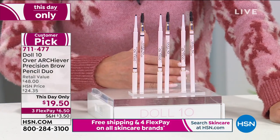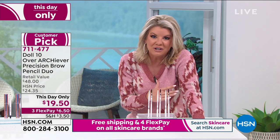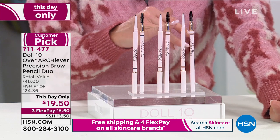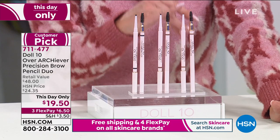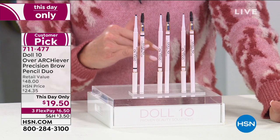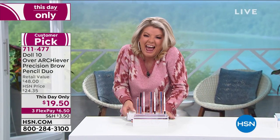$19.50 today. These could all very well go in this presentation. I stocked up on these. That's under, I think, $8 to get these at home, and you just simply choose your color. You're getting the full, again, never, ever have to worry about sharpening. It is always gonna be at the perfect precision every single time that you use your eyebrow pencil. We have your taupe, we have it in your brunette, and then we have it in your dark. $19.50, Doris, my friend, that's more like it. I told you, we have such a special lineup.